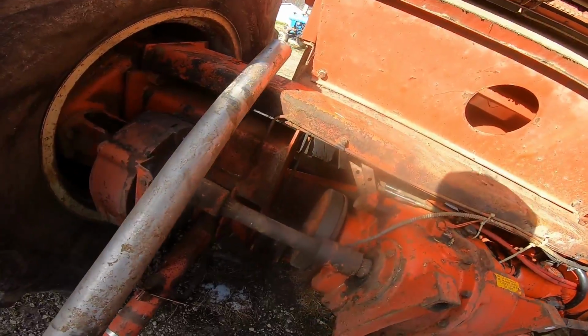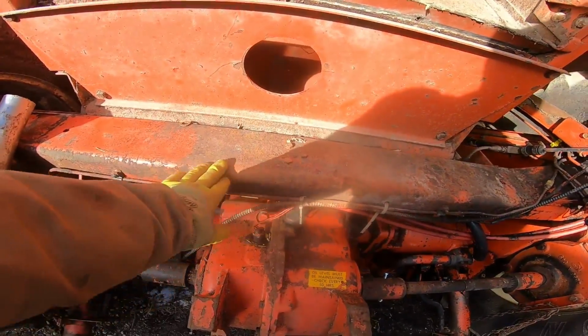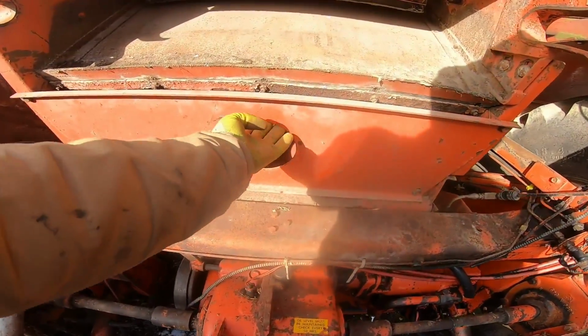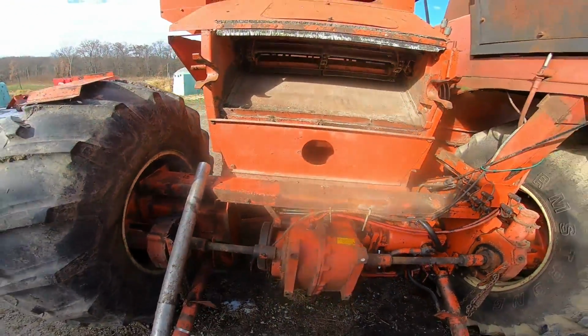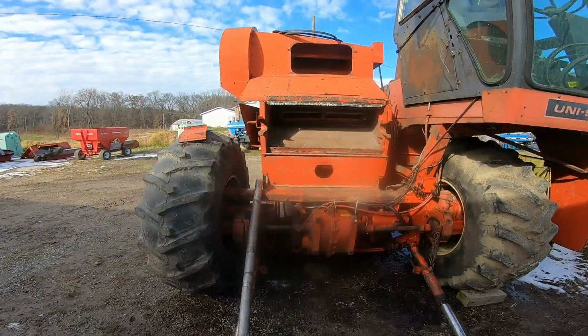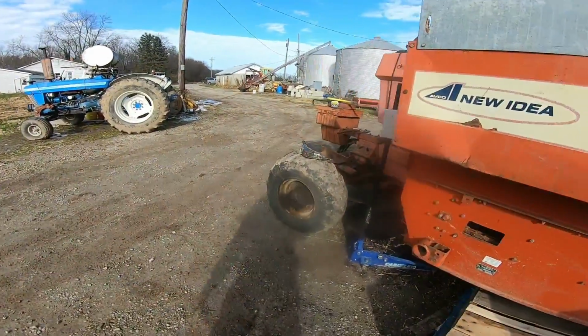the husking bed wanted to slide back, so we had a chain wrapped around this top frame piece here to keep it from going too far back, and then would pry it forward with that big pry bar, well, stainless pipe. So that's on, and then we had to work the back some.